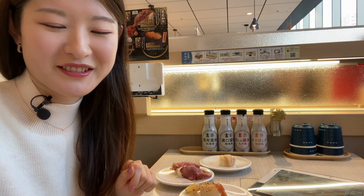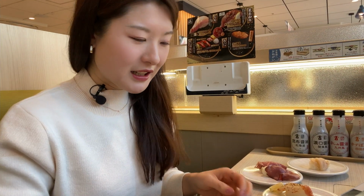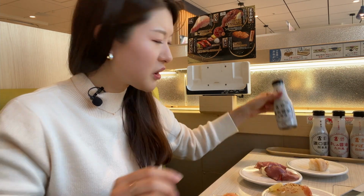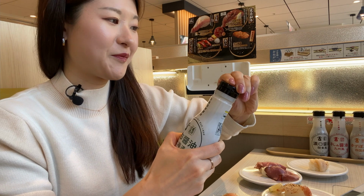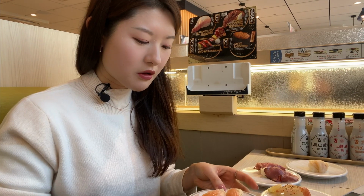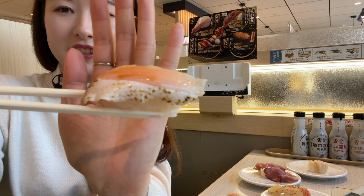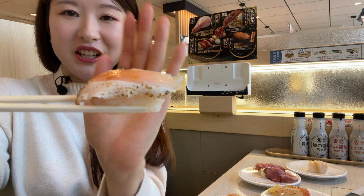The sushi dance. I swear I have like 500 different types of sushi dances. Anyway, let's go for the salmon first. I'm gonna go for the seaweed soy sauce again. Oh my god, look. It looks so fatty. Wow, it's like shiny.